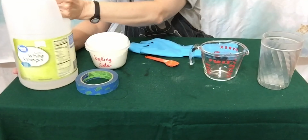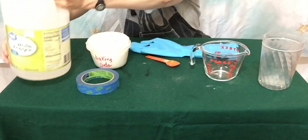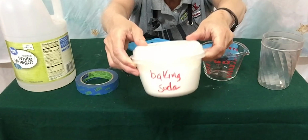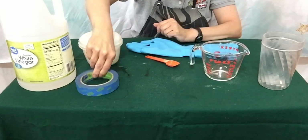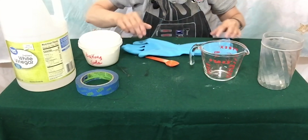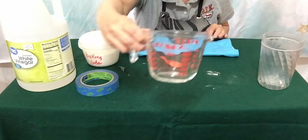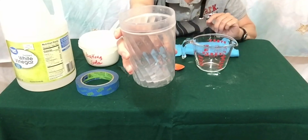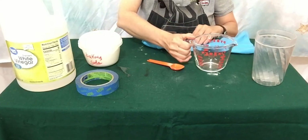Here's what we need. Our first reactant is white vinegar. Any kind of vinegar will work. Baking soda, available in any grocery store. Tape. A dishwashing glove, the star of our show. A teaspoon. A measuring cup. And a drinking glass. Make sure it has a wide mouth and the glove will fit on it tightly.